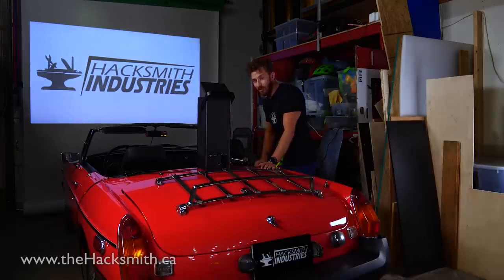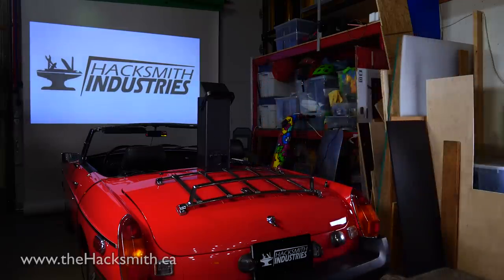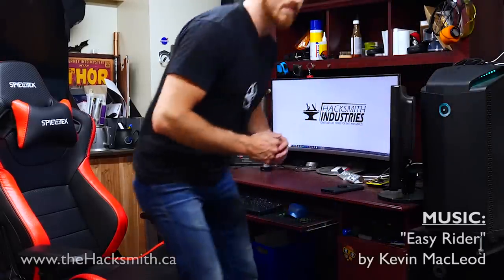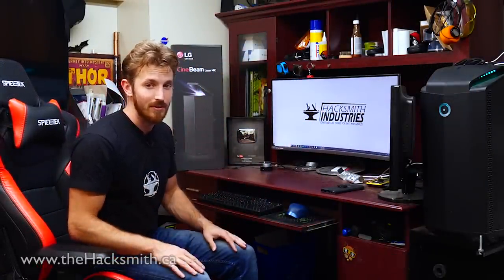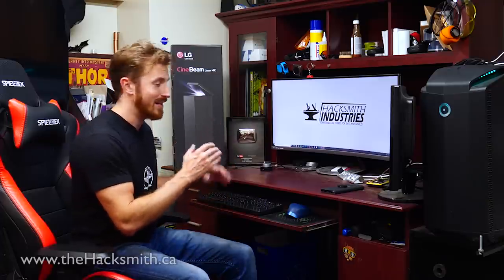Mounting this permanently in the car is actually going to be a bit of a challenge. So let's go to the computer and start looking at some 3D models. Alright, so to make the mechanism to actually raise the projector out of the MG so we can point it at the movie theater screen, we're actually going to design it in CAD.